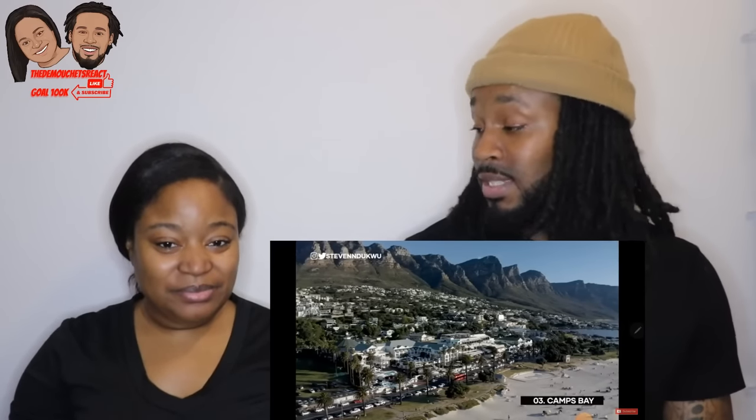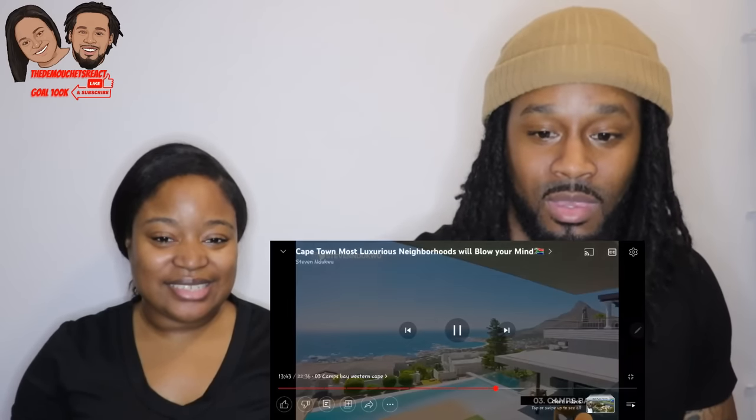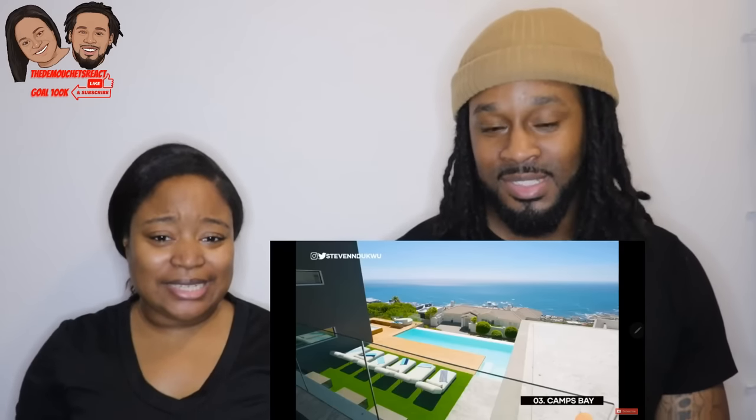Camps Bay is this very neighborhood nice. Is set that against the backdrop of the 12 Apostles overlooking the glittering Atlantic Ocean. Nah. Camps Bay is not only one of the most breathtaking. You see that? What's wrong with it? Somebody else's house is right there.